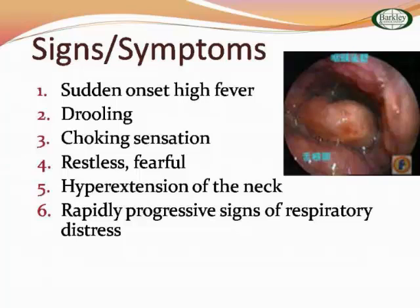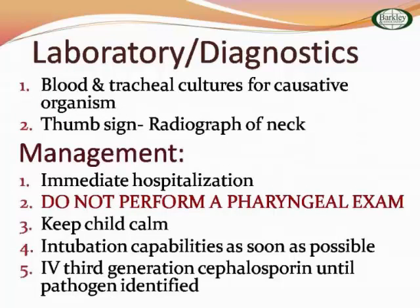It's very responsive. And so this is the kid that you're looking at in the waiting room. This is the kid that's sitting like this, hyperextending his head because he's trying to breathe. Okay? Because he's choking, he gets fearful, he drools, high fever, can show rapid signs of respiratory distress. These are kids that you don't need to do a pharyngeal exam on. You need to quickly get them hospitalized, perhaps intubated, and also get some cephalosporins IV on board while you're waiting for the cultures to come back and tell you what the causative organism is so you can be more specific.